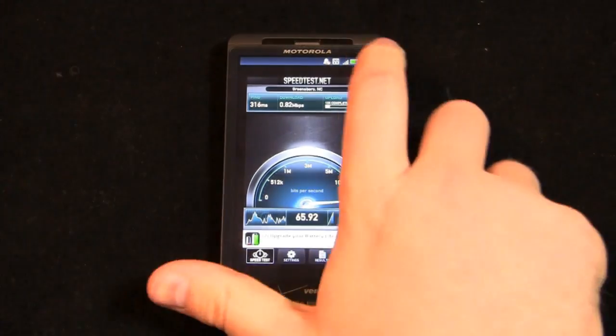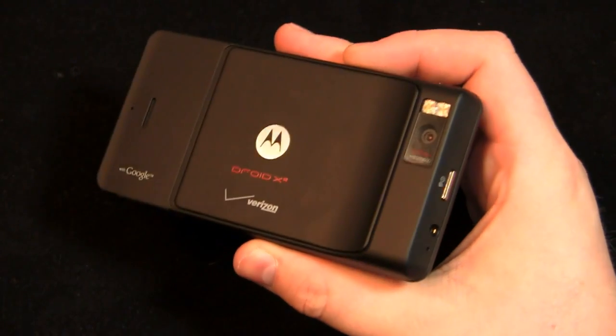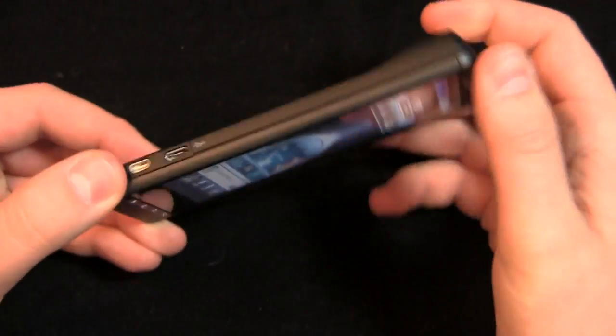Much more coverage to come on PhoneDog.com, so keep it locked on the site. DROID X2 Palooza, a lot of exciting content coming up the next couple of days.